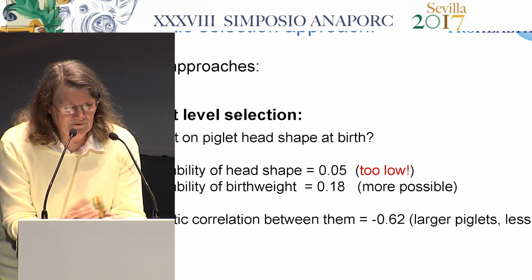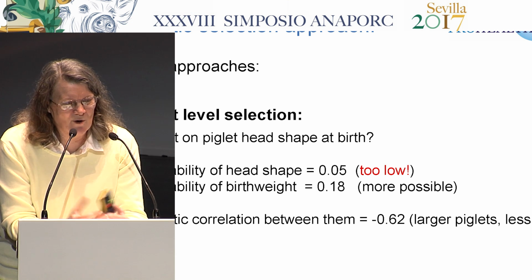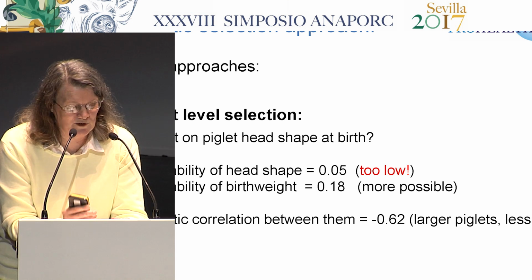So we're saying, well, if we're going to be selecting for more and more piglets, it's actually going to be quite hard not to have piglets who are lower birth weight, but can we at least try and get piglets who, if they are smaller, are appropriately mature? Can we find some way to get fewer IUGR piglets? Is it a heritable trait we could work with?